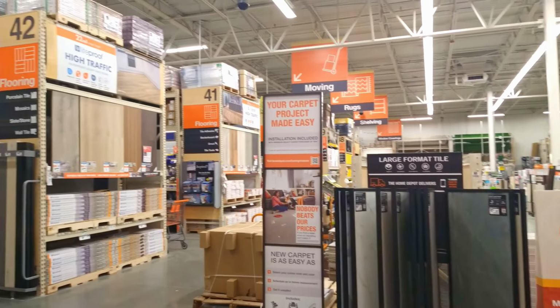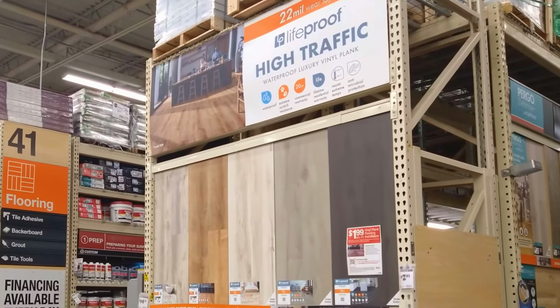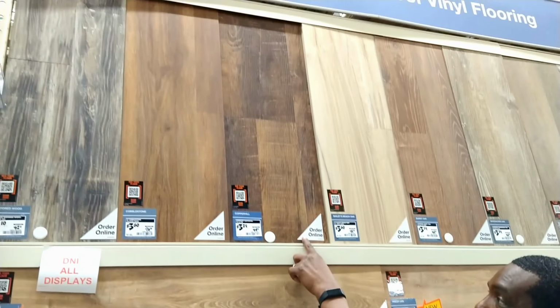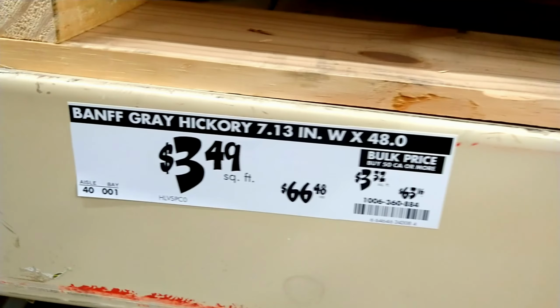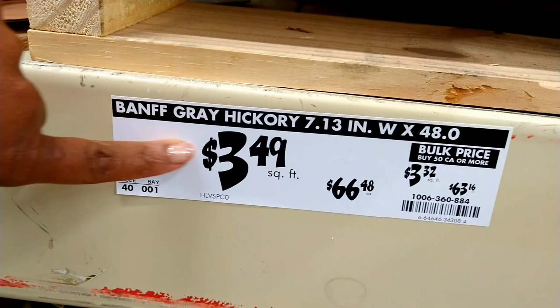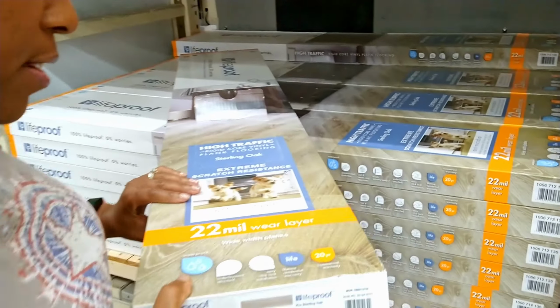Usually when you're walking into the Home Depot flooring section, you're going to see Life Proof being displayed. And that's because this brand is owned by Home Depot. So this one is going to give you the most options because it's a star brand. The price point is about $3.49, around that range, depending on what style you get.